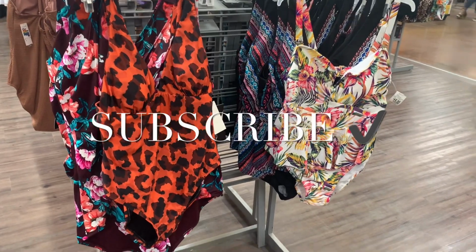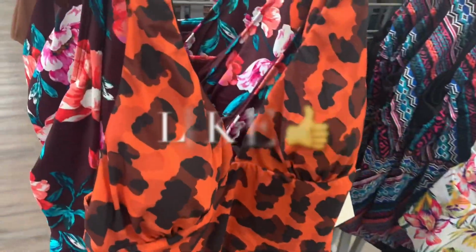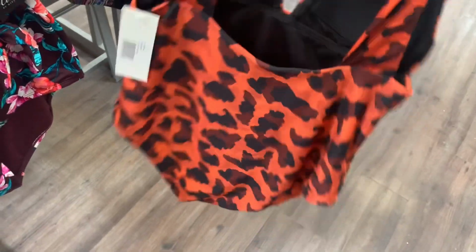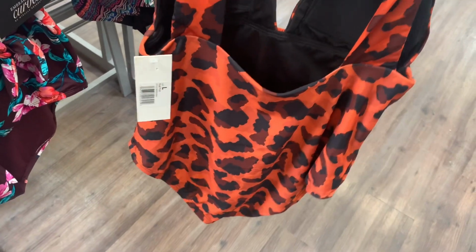So I want to see what's new in the swimsuits. I haven't checked in a long time. And look at this one. This one is so adorable. I love the animal print, and it's like square back. This is so cute. And then how much is it? Here's the barcode for it. It does not have a price on it.